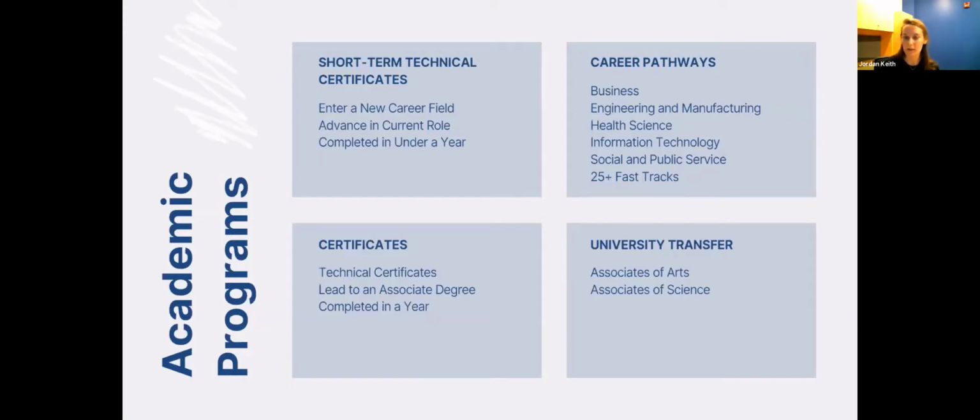And what that allows you to do is complete 2 years here at Edison State and then 2 years at another school here in Ohio, but also nationwide as well. So there are a lot of different options that we do offer.